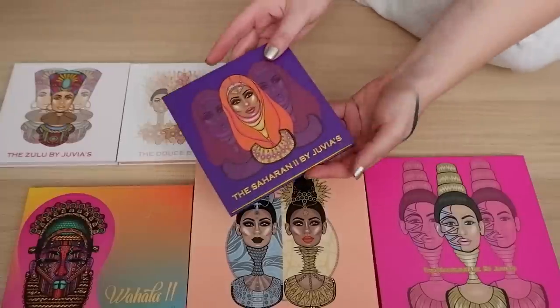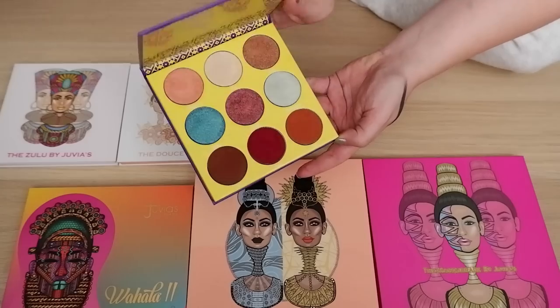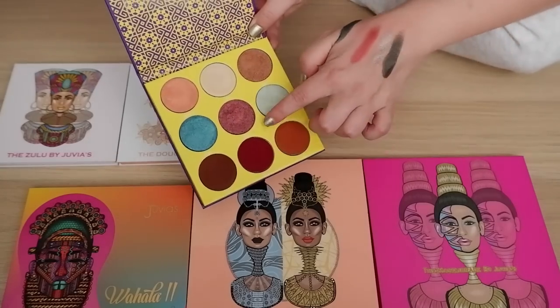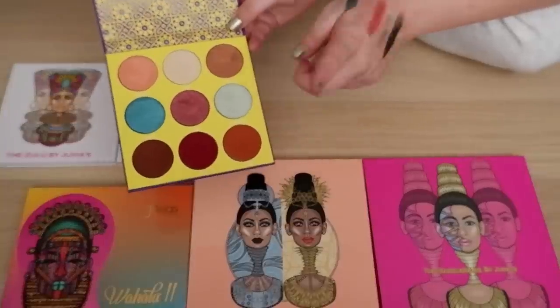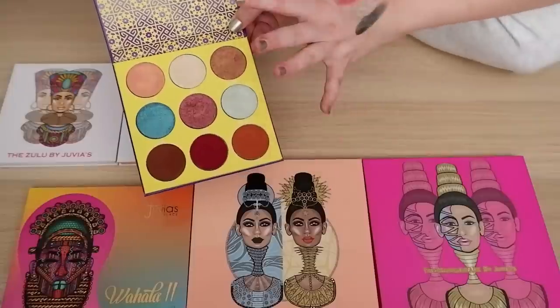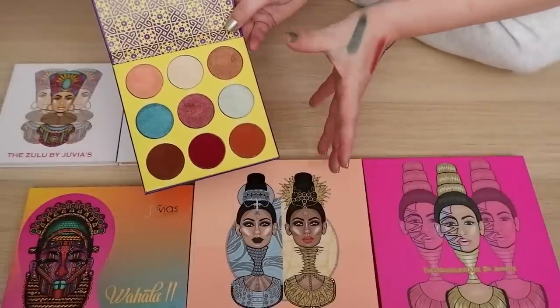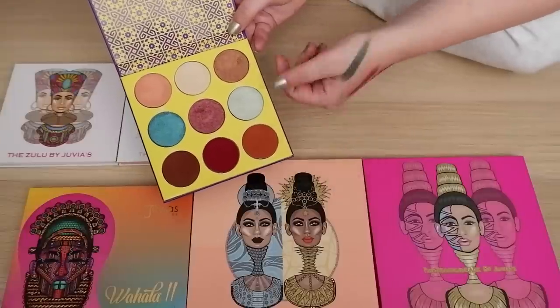And then the palette that has the best mattes out of the entire Juvia's Place line is the Saharan, because that matte is the best matte they have ever done. You do get six shimmers in here, and this is another warm tone palette with a pop of blue that I do really like. Like if it has a blue or a teal so that I can sort of make it pop a little bit more, it works a lot better.